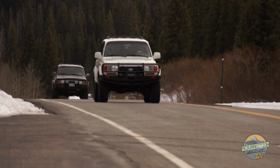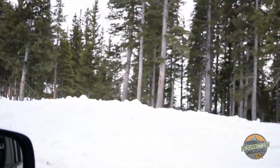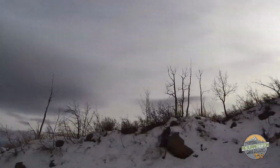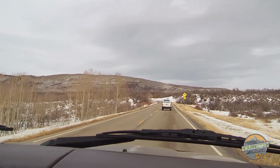Mountain driving conditions like this is where the Cummins 80 really felt at home. Nobody felt like we were pushing it hard to motivate up the hills like this, and we didn't even realize until we got to the top that Eddie was actually having a hard time keeping up with us.